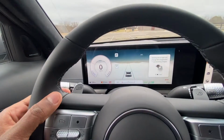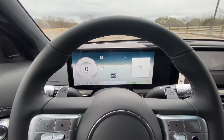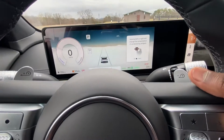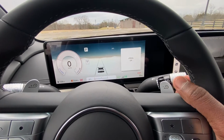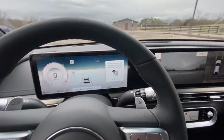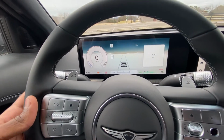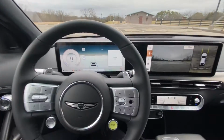Now we can decide what kind of regenerative braking we want by using these paddle shifters behind the steering wheel. So I can decrease it to just basically have it off, or I can almost make it a one pedal drive by turning that i-Pedal on here, maxing it out on this side.